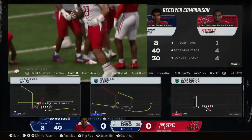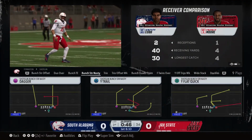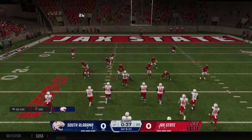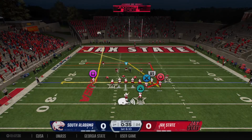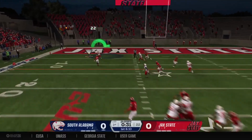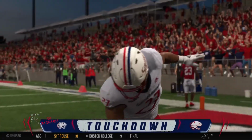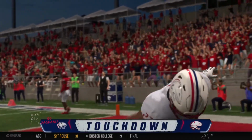Makes the tackle at the 23-yard line. Give him 10 yards and enough for the first down. And after giving up that completion, guys, I wonder if the defense is going to decide to stay in zone or maybe mix things up, a little more man cut. Touchdown, South Alabama! They get it into the end zone to pay off that opportunity.